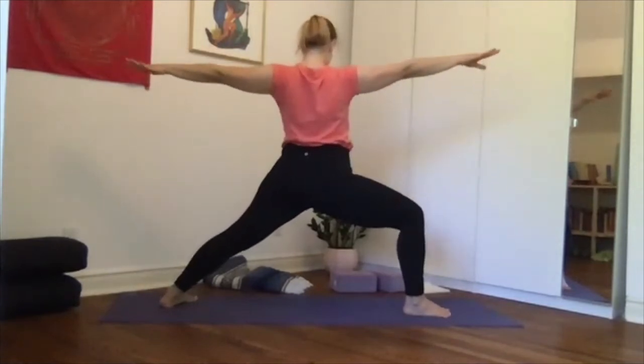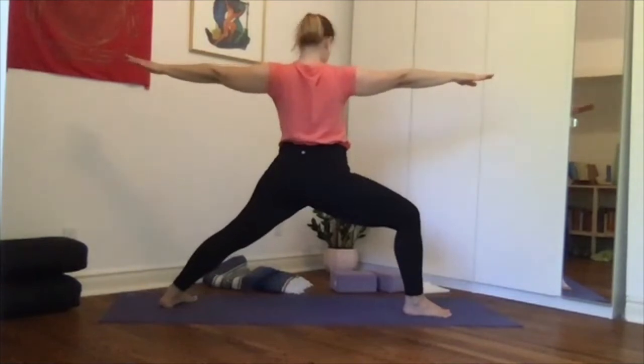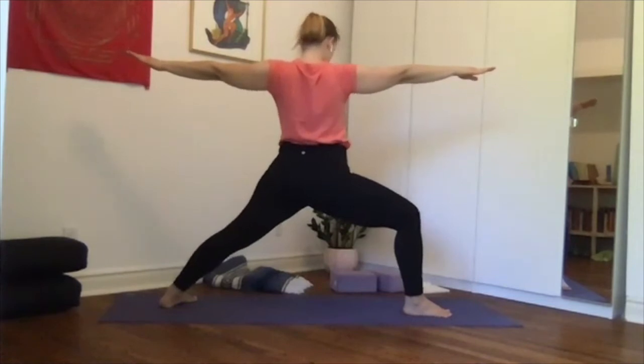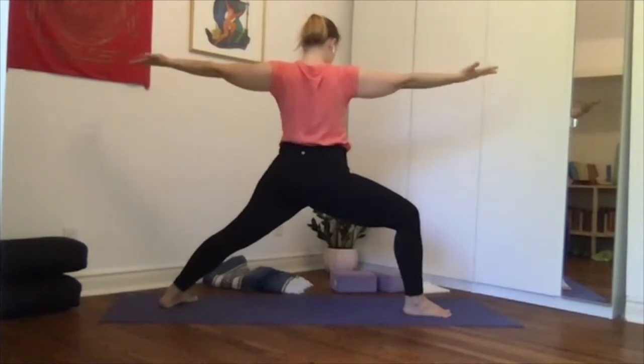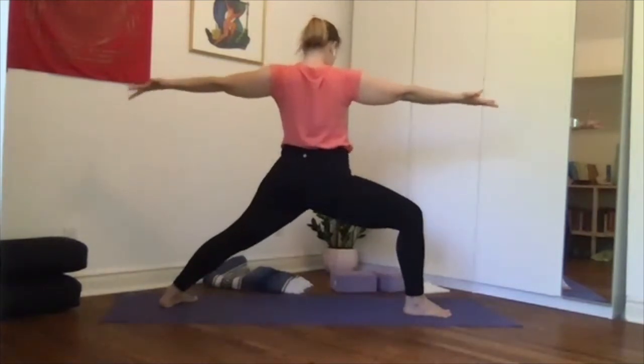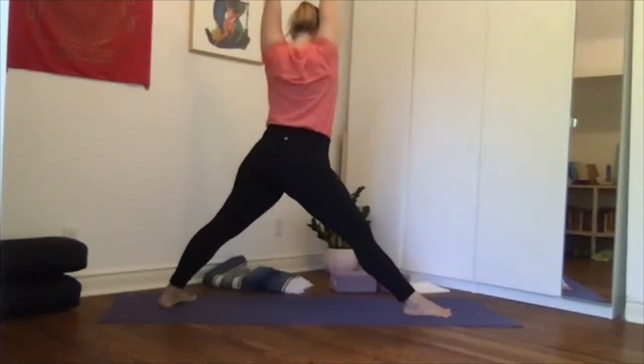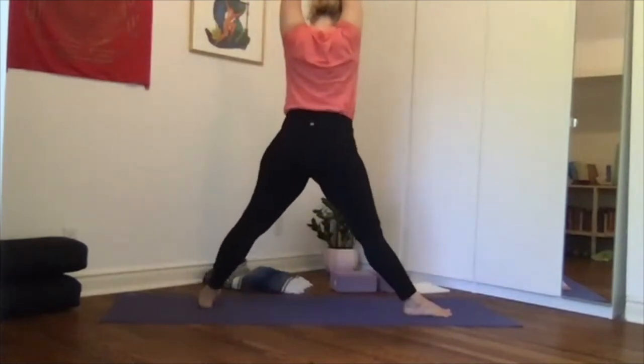Reach out through the arms. The gaze is wherever feels good in your neck. Breathing there. Rotate the palms to face up. One more full breath here. And then straighten the front leg, lift the arms up and over the head, hook the thumbs. You can heel toe your back foot in a tiny bit.